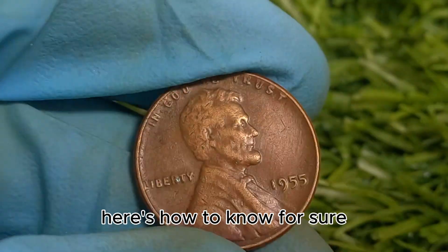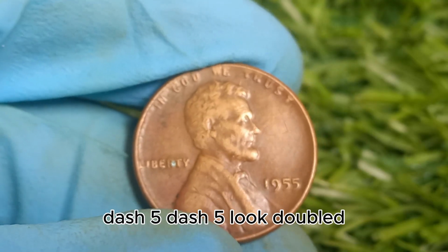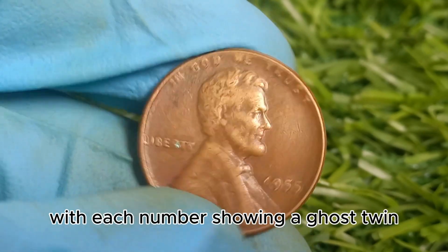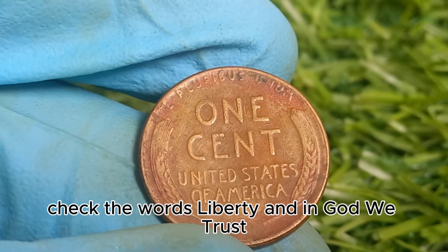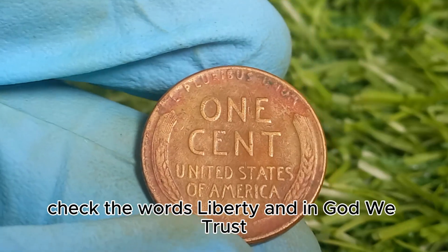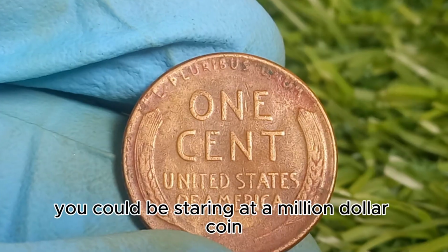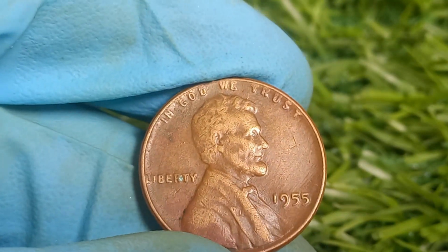Here's how to know for sure. Look at the date. If the numbers 1-9-5-5 look doubled, not faintly, but boldly, with each number showing a ghost twin, you might be holding history. Check the words "Liberty" and "In God We Trust." If they show the same doubling, you could be staring at a $1 million coin. And remember, if the doubling looks weak or fuzzy, it's not the one.